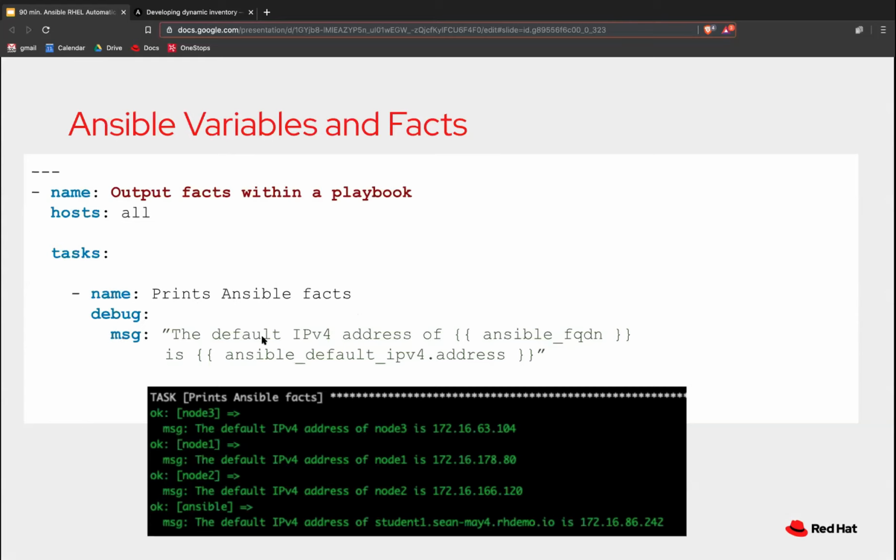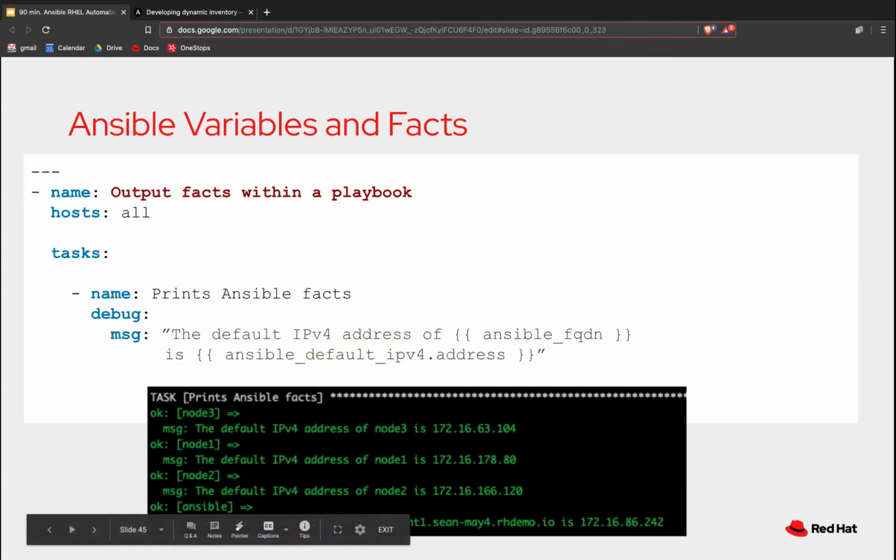I wanted to print out a message with the default IP address of whatever hosts are in all. I wanted to print out the fully qualified domain name and the IP address. So I could even send that to a file, for example, but this time I'm just printing it out on the command line. So you can see node 3, which is the FQDN that's entered for that one. Here's the IP, node 1, IP, node 2, IP.